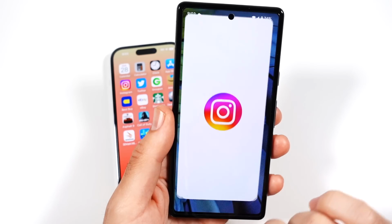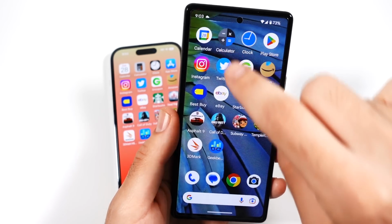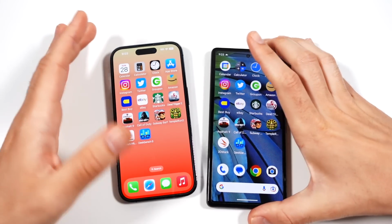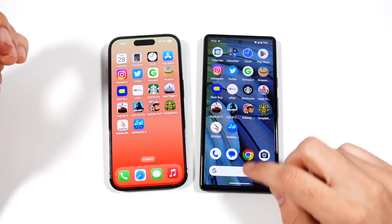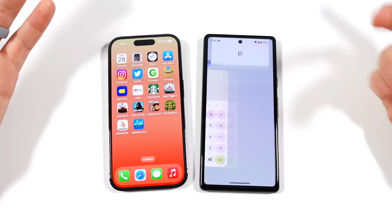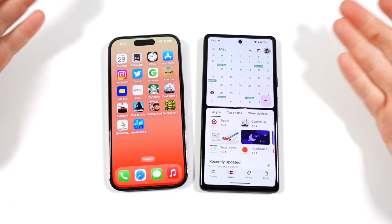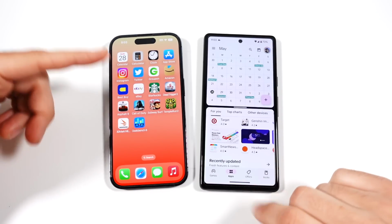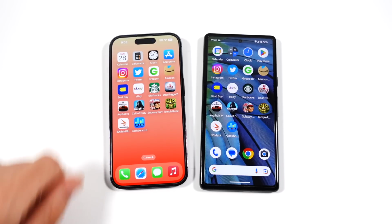So again, I was praising it for its great performance so far, but if you do really push it, it's not going to be a flagship grade multitasking phone. But here's one cool thing. You can still split screen on the Pixel device, even though this is not your Samsung or anything like that. You can still do split screen applications. And that's something I think Apple needs to bring as well. But honestly, the iPhone did much better in the RAM management.